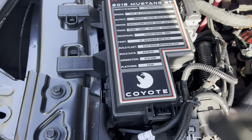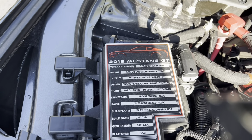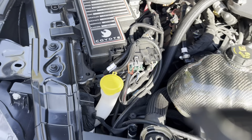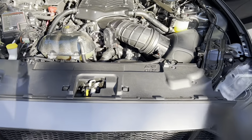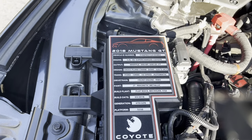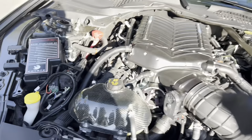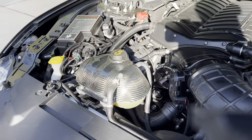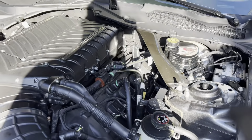You can see here I had a cool plaque made by Precision Pixel Works, I think is the company that makes this plaque. Anyway, I've done a video on that already. So this was just a quick video. You can kind of see carbon fiber that I added under the hood.